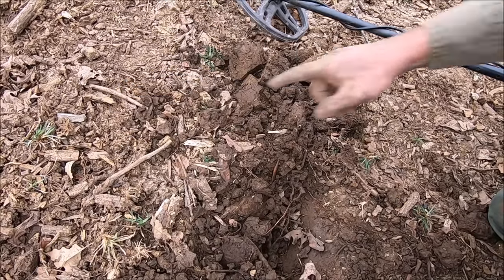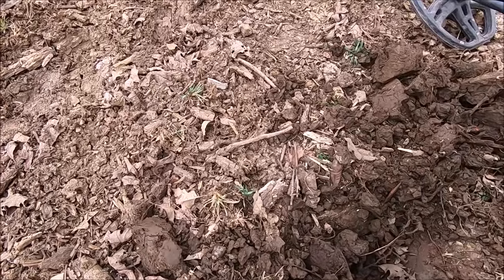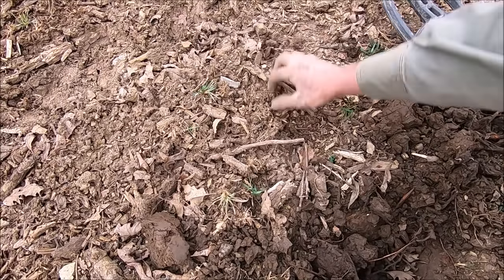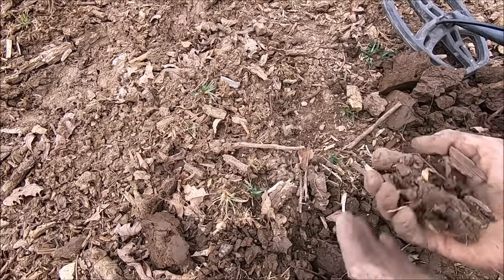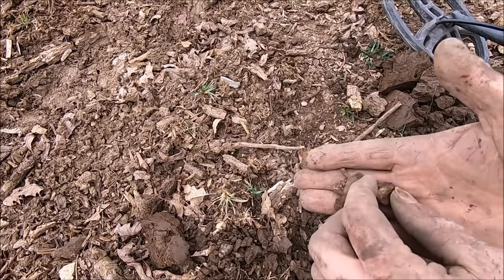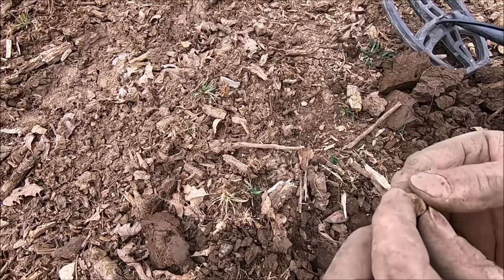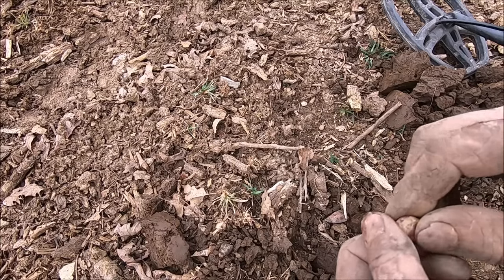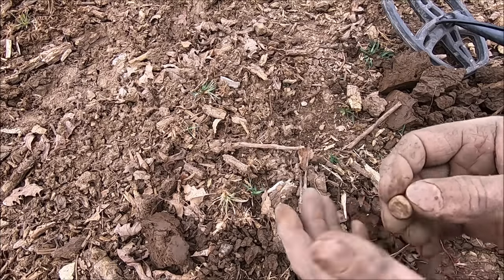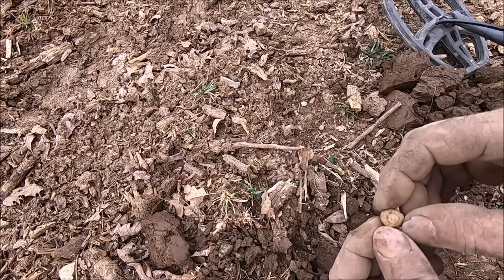Uh-oh, I hear something over here. Hope that's not the signal, because that's not a bullet, whatever it is. It could be something still buried, though. Oh, no, it's in my hand. Yeah, it's a bullet. That is a little bullet, probably a pistol ball. That's a sprue on the top. Could be fired, could be carved. I suspect it's probably carved since we're in a camp.